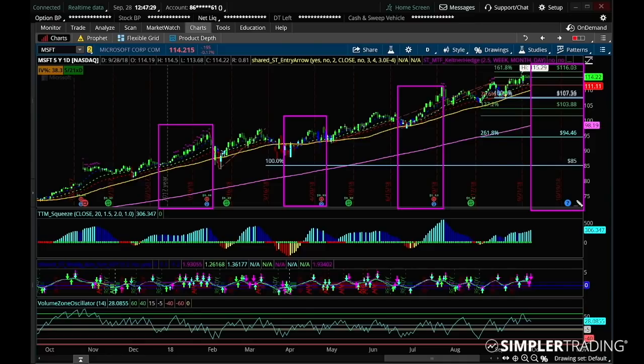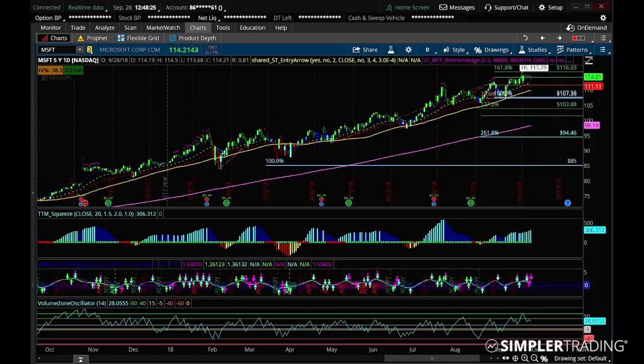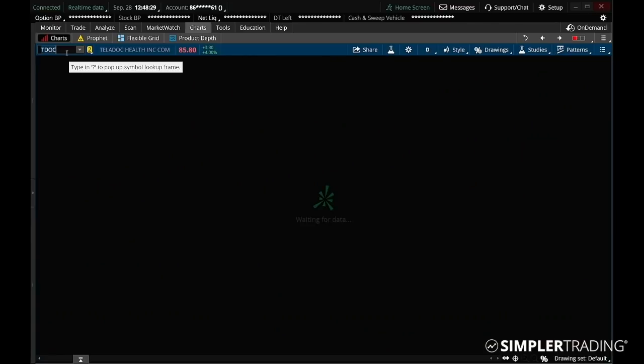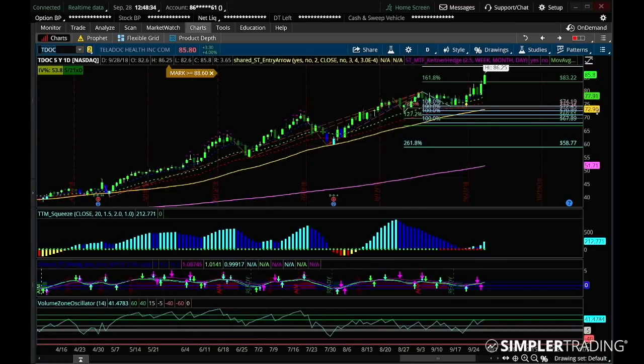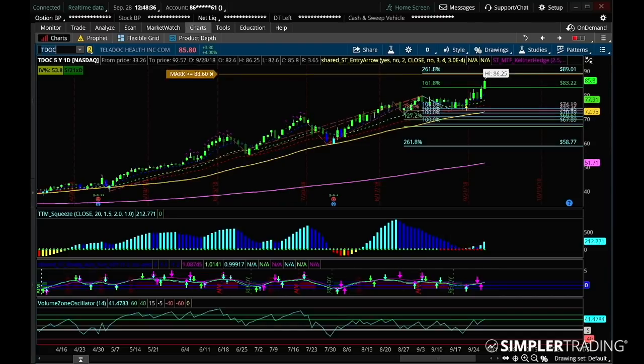The other thing that we're looking for in this market are high short interest stocks. So what does that mean? Well, it means that a lot of people are betting against them, but those people are wrong. And when those people are wrong and losing money, they have to start getting out. And their getting out causes more buying.